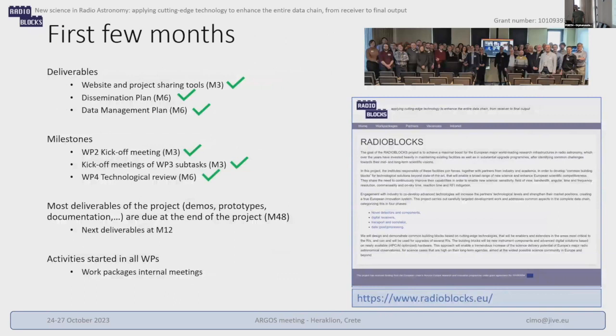In a few months, we got some deliverables, everything checked green. You have the kickoff meeting, and you see the RadioBlocks website. It's very simple at the moment because there are no results yet, but in the future it will be updated with all the results, with news, events, and so on.